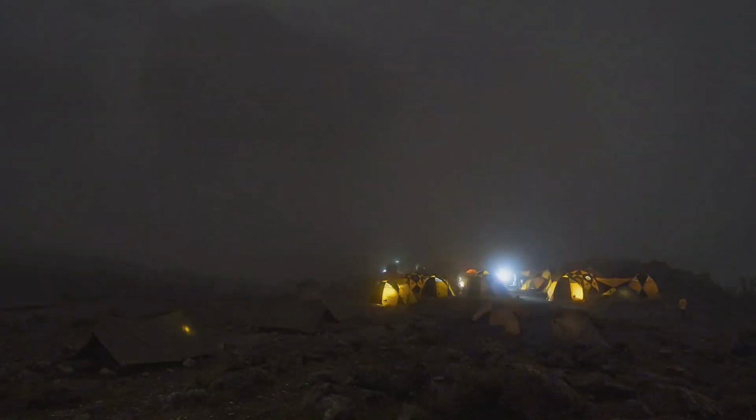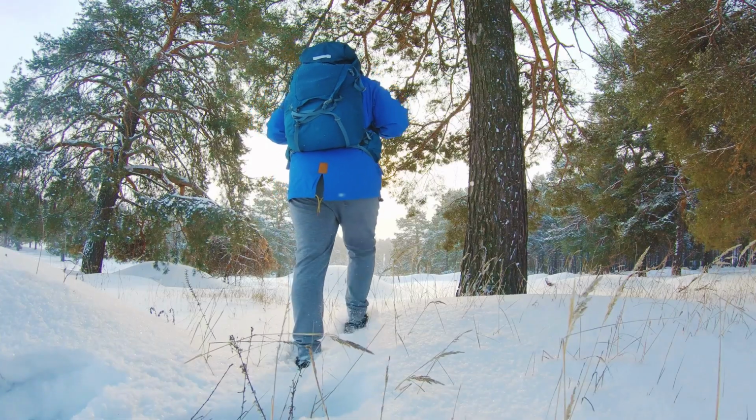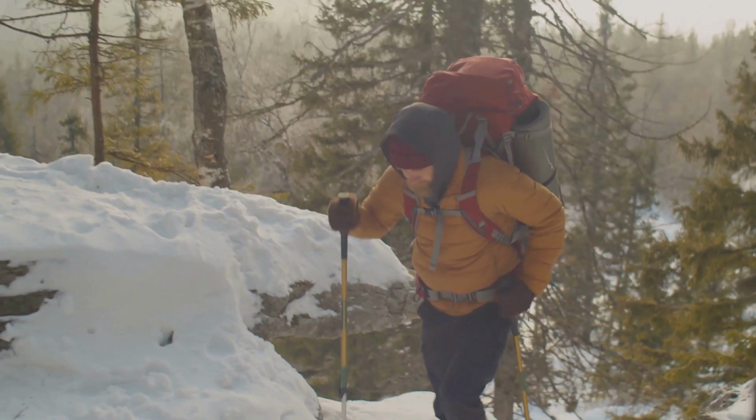With the right preparation, winter camping can be a safe and cosy adventure you'll never forget. So grab your gear, plan wisely, and enjoy the magic of the winter wilderness.